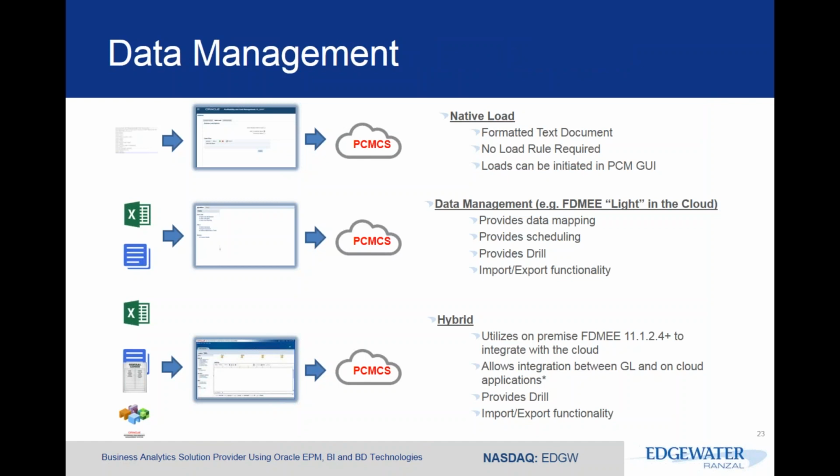A couple of the pillars then for each of the process steps. With respect to data management, like the other EPM applications, the PCMCS product has a number of ways to get data into the system. There's a native load format that's flat file. If you could put your data into a particular format, maybe by extracting it from an existing on-premise solution, you can load it in straight away, either through a flat file or through SmartView.